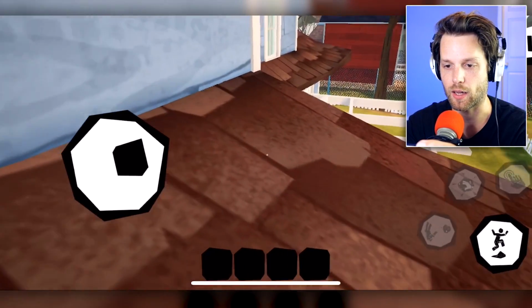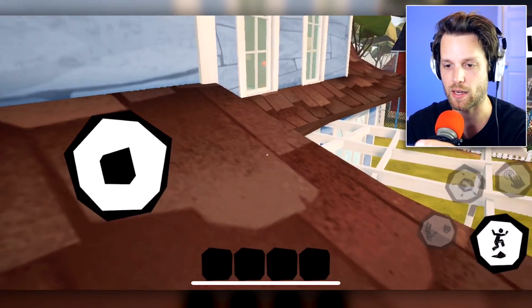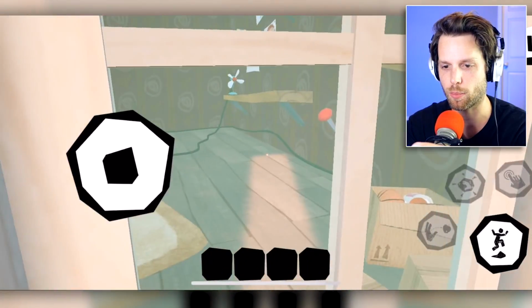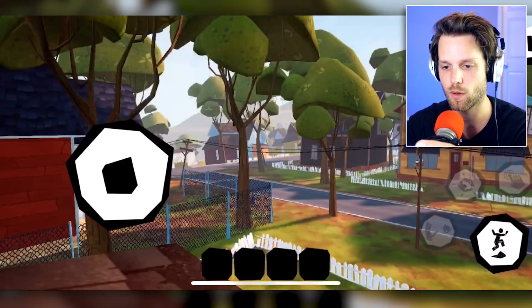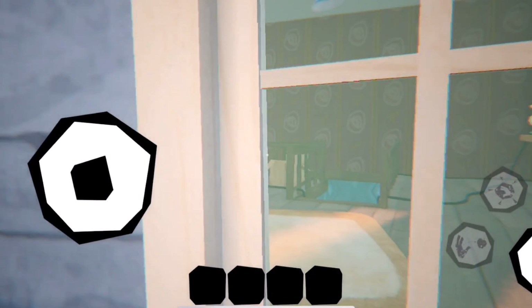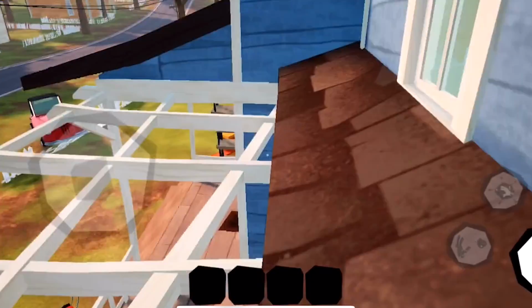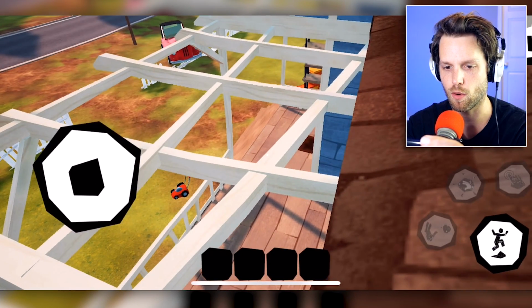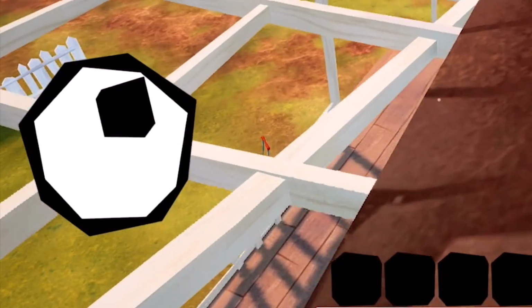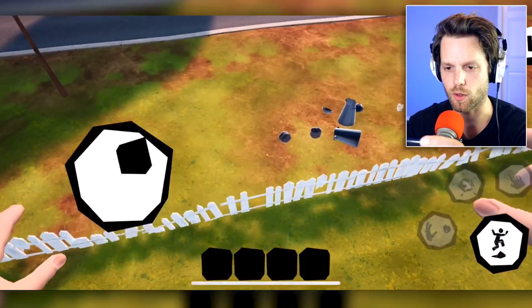Get right here. Oh my God. This platforming is like mind-bendingly not easy on the mobile. Oh, I don't have anything to break the window with. What a noob. What a freaking noob. Hey, come get me. Come break the window and get me. That would be helpful if you would do that. Oh, can I... Is it letting me move? It's letting me move the joystick around. What the frick? Okay, so I need something to break this window off with.